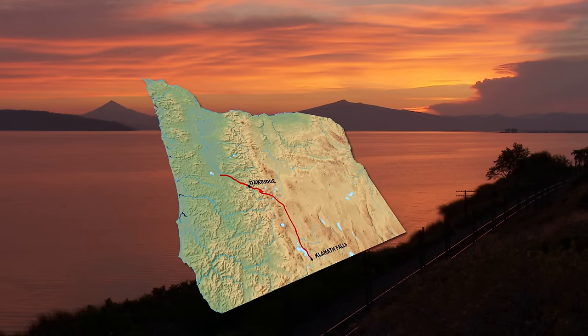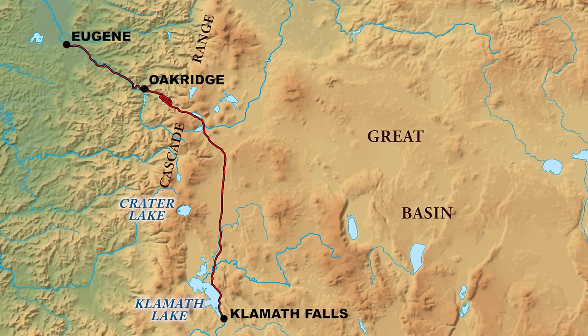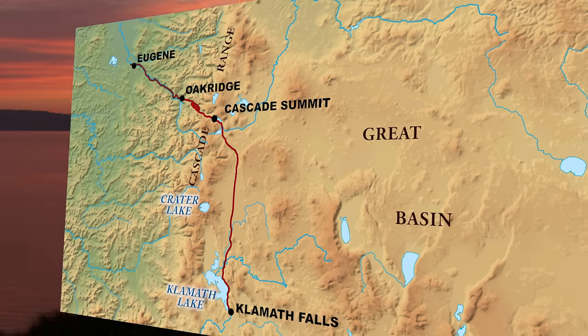The Cascade Subdivision runs 152.9 miles between Oak Ridge and Klamath Falls, Oregon. However, the territory for train crews extends another 44.4 miles to Eugene on UP's Brooklyn Sub. Today, we will be traversing the east side of the Cascades beginning at Cascade Summit and heading to the southern end of the subdivision at Klamath Falls.